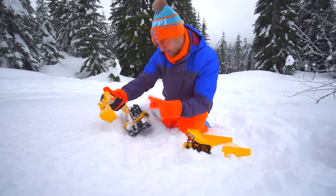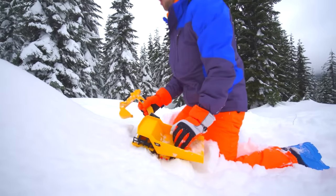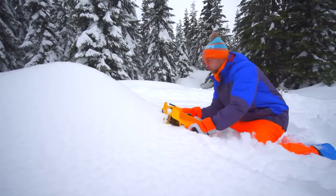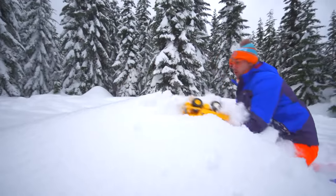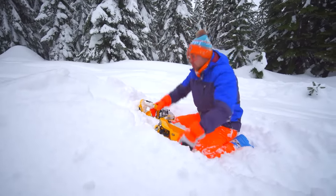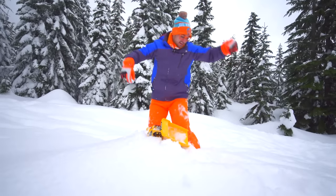Good job, Excavator. Keep it up. Yeah, we did it. Whoa. Look at this big hill we gotta get over. Rev up your engines, boys and girls. That's a really big hill. Okay, let's try this again. Yeah, we made it. Woo!